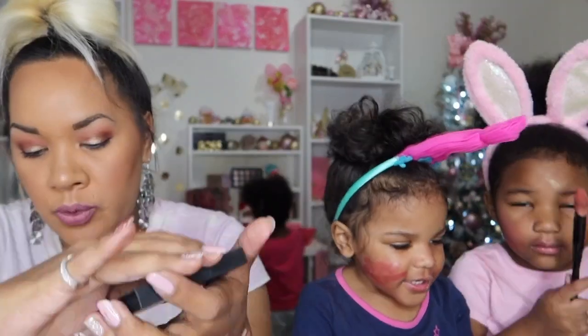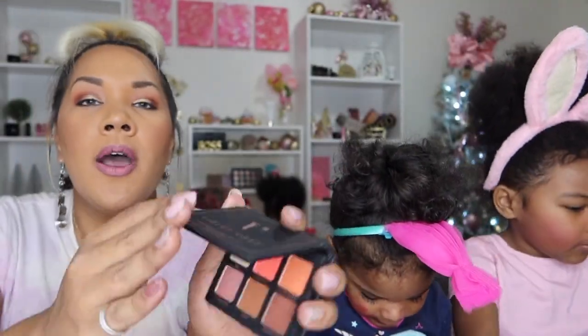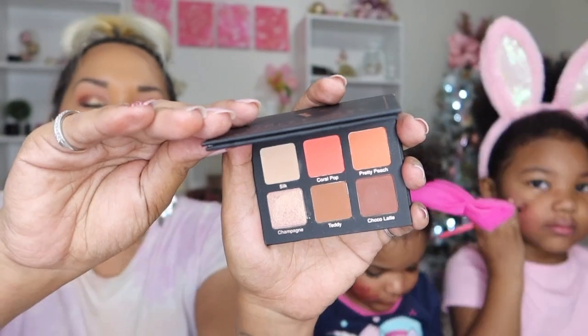I also got this Violet Voss eyeshadow palette. This retails for $20. It's the Coral Pop eyeshadow palette. It has 6 eyeshadows in there. When I looked at this, I knew I was going to be using this palette.